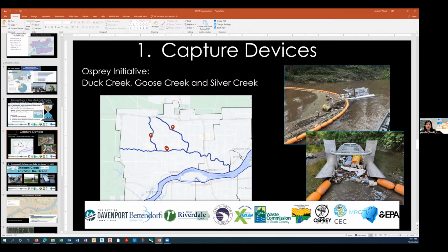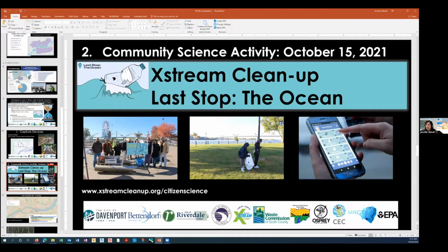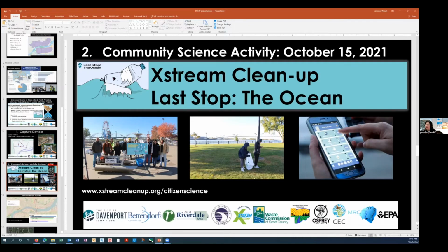What we're trying to do is capture data in the traps and also on the ground. So what people did a couple weeks ago, on one day, or the 14th and the 15th of October, they took their phones, and there's an app called the Marine Debris Tracker, and you can collect data on what you're finding in the environment. In this middle picture, here's somebody collecting trash and somebody else collecting data, so that we can see exactly what we're finding.